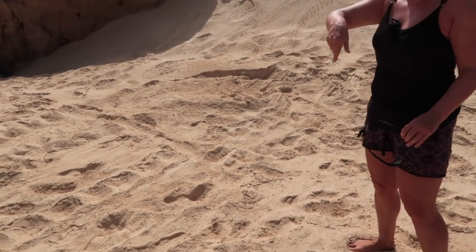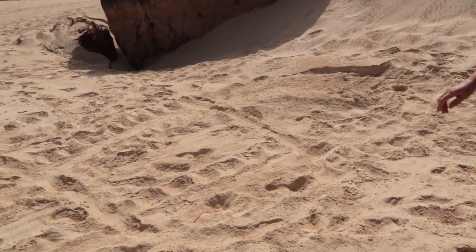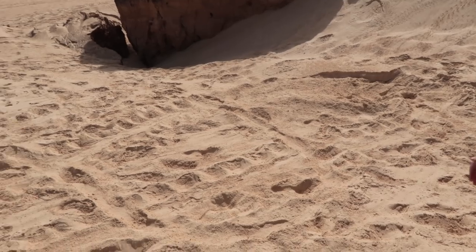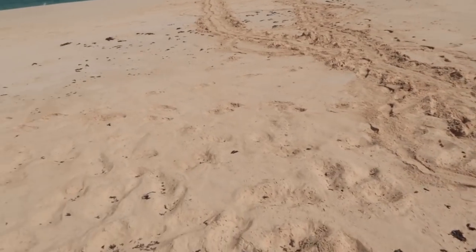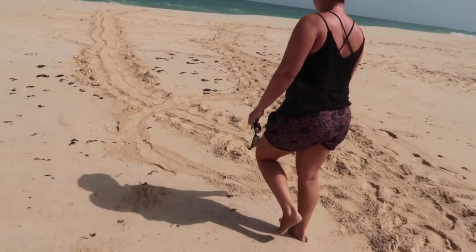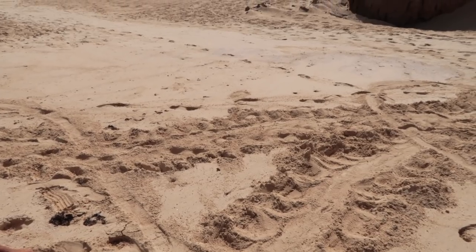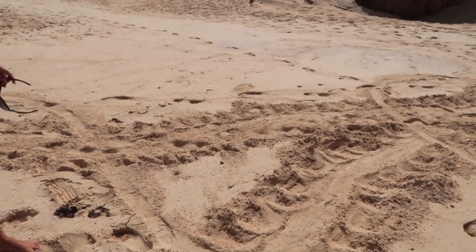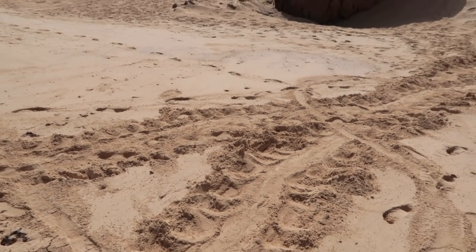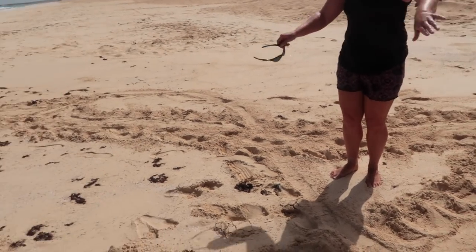I'll just try and see which way was in and which way was out. Lines across here, this is the Turtle Foundation staff drawing a line over to say that this has been recorded and added to the statistics so that they're not double recorded. I think in and out, it's actually quite hard to tell. I think this one is the out track and that one is the in track, judging by the flipper marks. See this fairly clearly as the out track. That was not really clear, but this one looks like the out track.